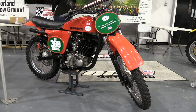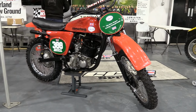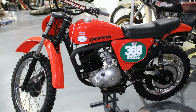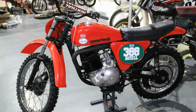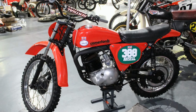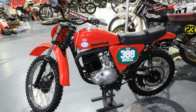But certainly, this is a very nice piece of kit and a good representation of the kind of bikes that you can catch a glimpse of if you ever get the chance to pop along to one of the race events at the Dave Harper Greeves Championship during the course of 2024.